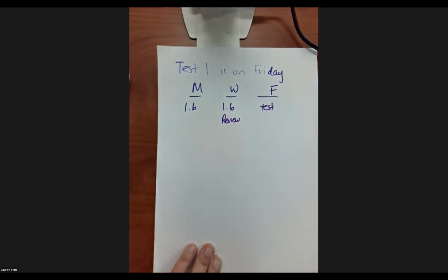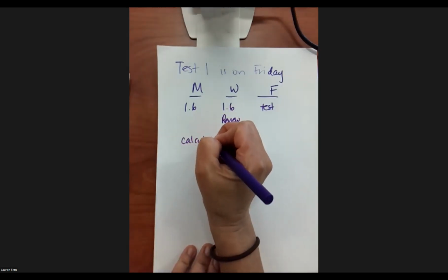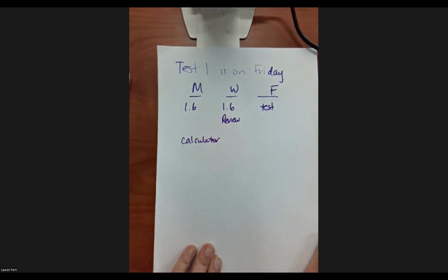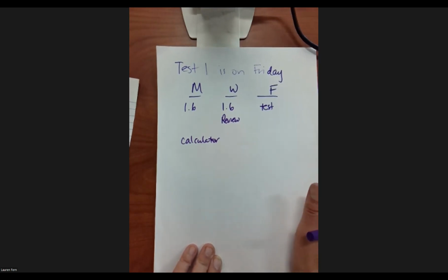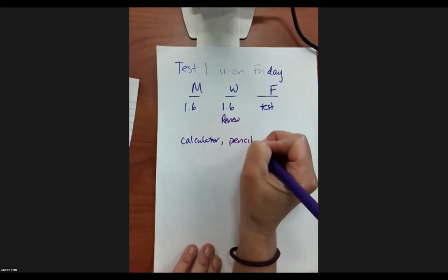What I want to mention first and foremost is for your test, you're going to want to have a calculator. And the calculators that we let you check out for the semester for free down in the library that I've been talking about, if you haven't checked one out, go for it, it's free. But they can be checked out from the Missoula College Library, not UM's library, the Missoula College Library has them. You're going to want to bring a calculator and a pencil.